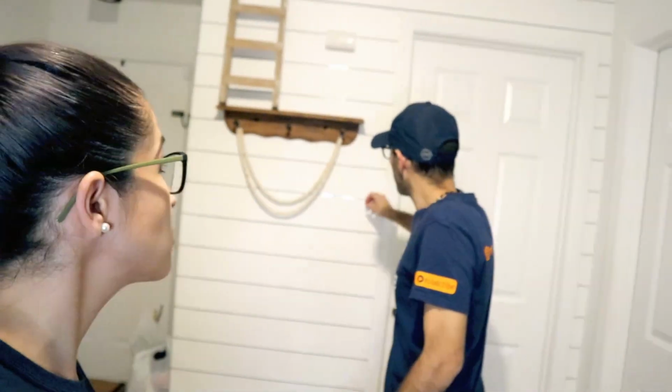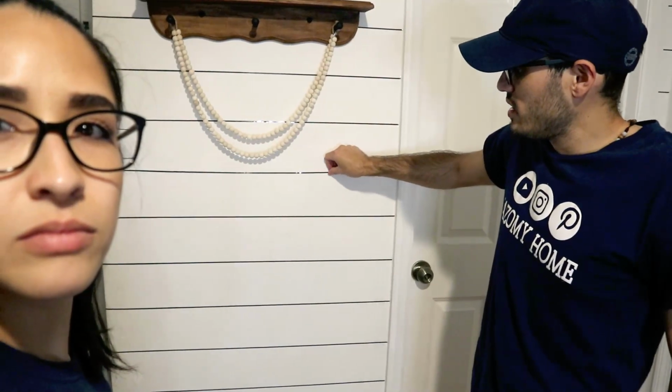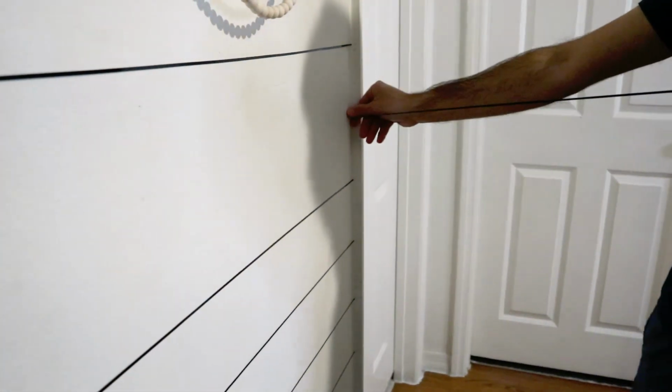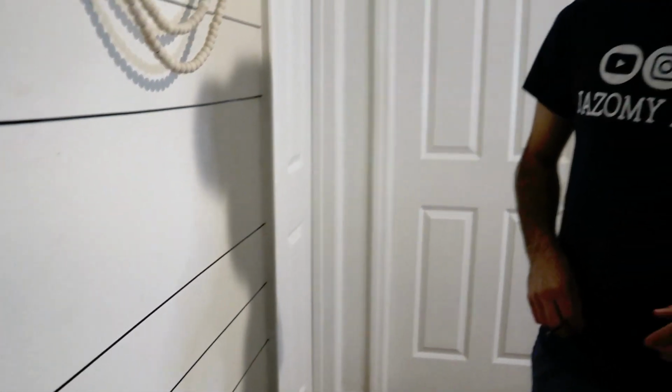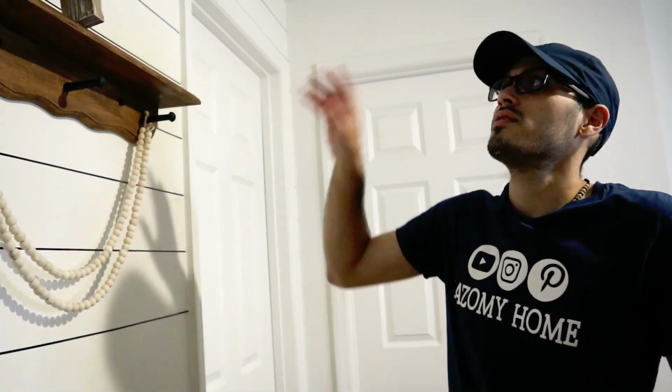What we need to do right now is just remove this tape, which is pretty easy to remove. It's really, really easy to remove. Like this. Ta-da! Magic. But then we need to do it on this whole wall and that wall and that one. It's pretty easy to do.